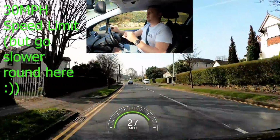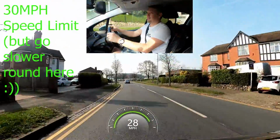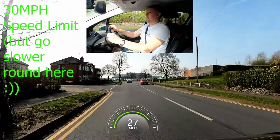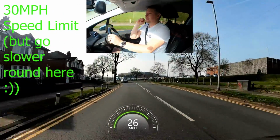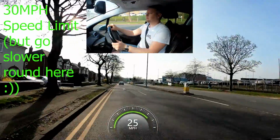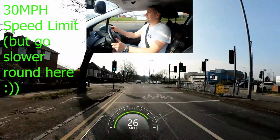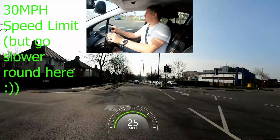If the lights are green on a crossroads, you always wait in the middle, not behind the green light, otherwise that will be a test fail. And you wait in the middle until the oncoming traffic is either gone or there is space for you to go. Here we've got filter lanes. You've got your right lane for turning right, your protected lane there, and the left lane for going straight on.